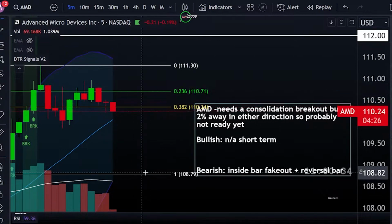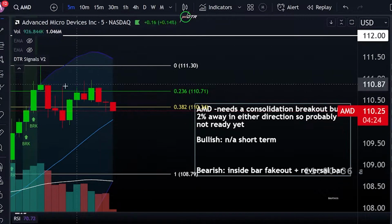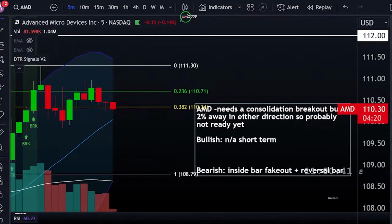All right, so let's see if this thing has that next leg down, right? 110 is the next profit target, about 25 cents away. Not sure if I'll have the stomach to hold for that long, but oh, nice to be back on that winning feeling.